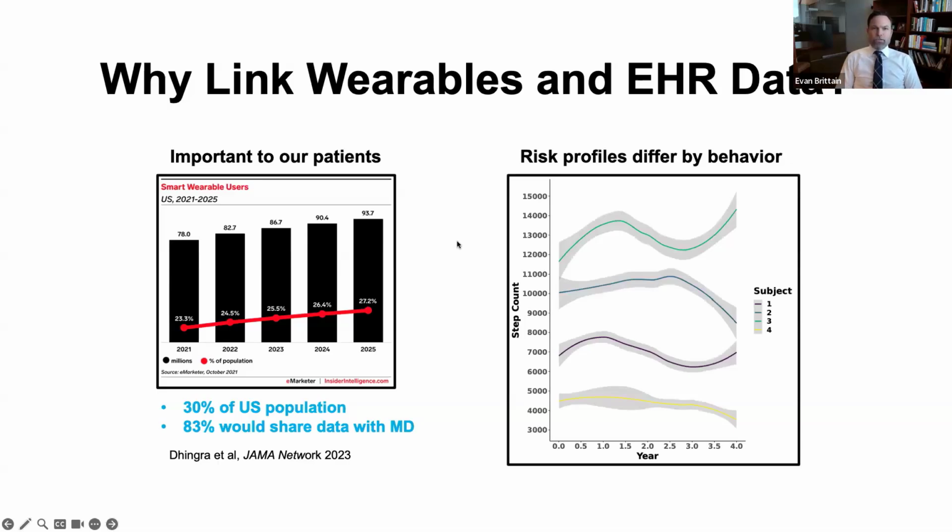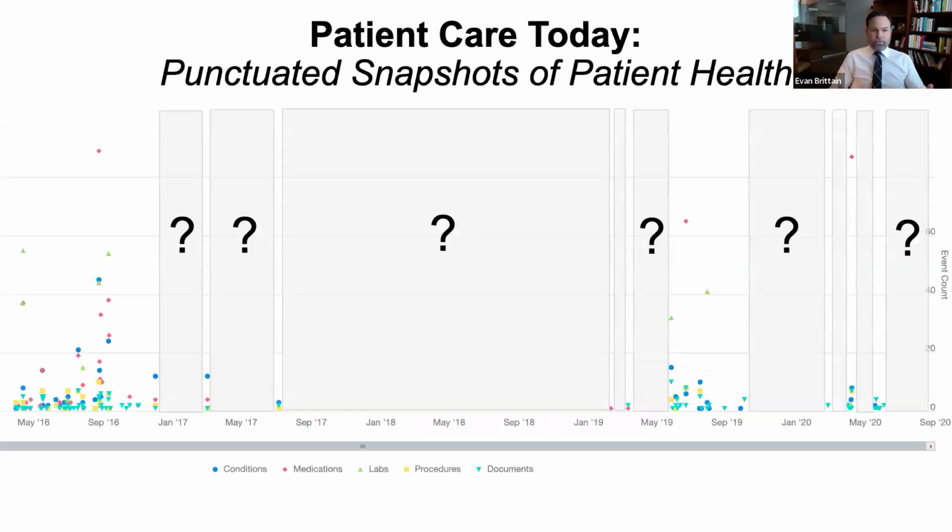Another reason from a provider standpoint is that it's easy to imagine that risk profiles differ based on someone's behavior. So these are examples of 4 individuals, step counts on the y-axis, 4 years of time on the x-axis, who have very different behaviors. These individuals have low step counts. These individuals have high step counts. And I think it's easy to imagine that these individuals have very different risk factors and chronic conditions compared to these individuals. But in patient care today, we don't have this information on a day-to-day basis.